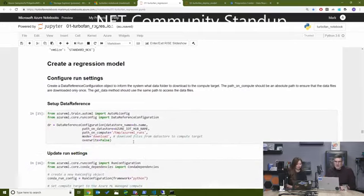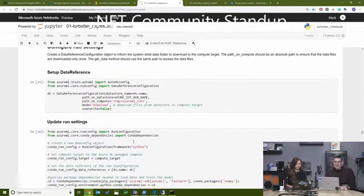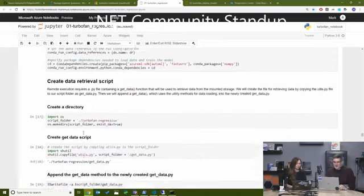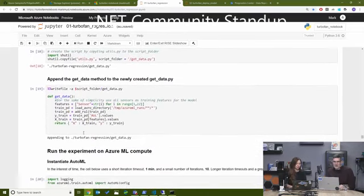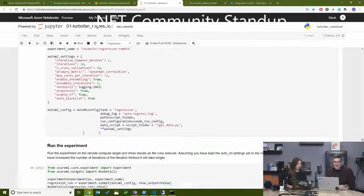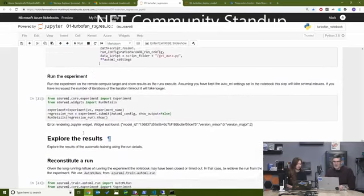Exactly. And then we finally get around to the good stuff here. We set up a data reference to that data that we were just working with in the data store. So when the Azure compute machine comes up, it'll actually mount that data and start running with it. We add some run settings. We created the data script. All of this is covered in pretty good detail. And then we get down here and we actually set up the experiment and run it.